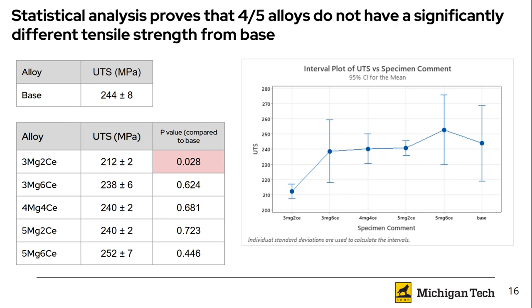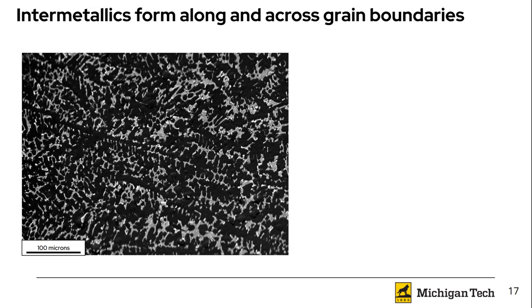Preliminary data from tensile testing has found that 4 out of the 5 of our alloys did not have a significantly different tensile strength from the base, with only the 3 magnesium 2 cerium alloy being lower. However, we have only tested some of our samples, so more data will be needed to verify this.